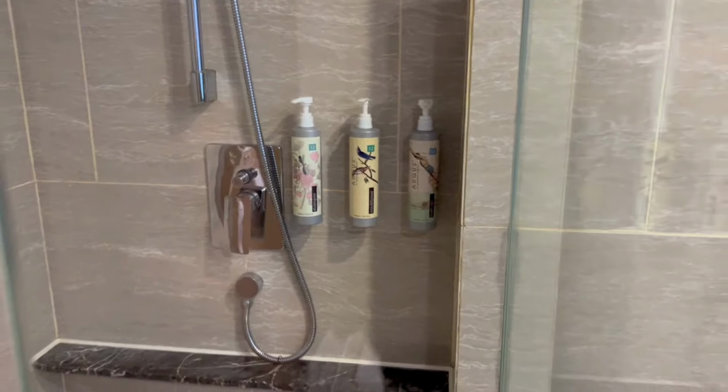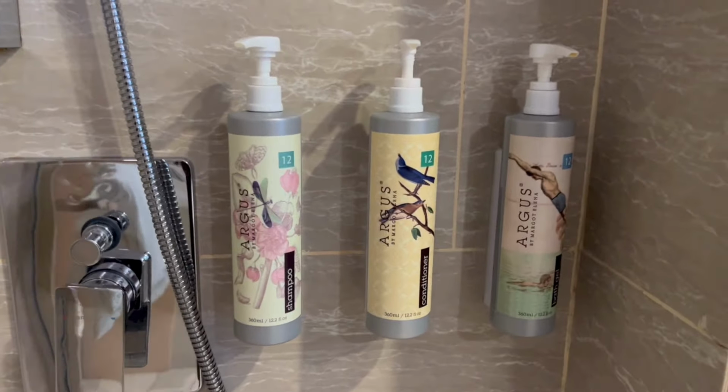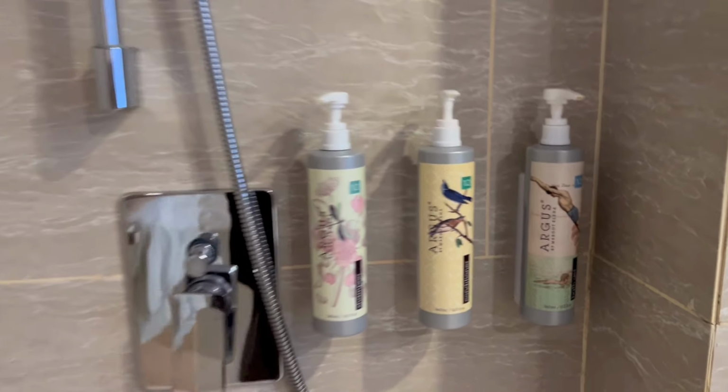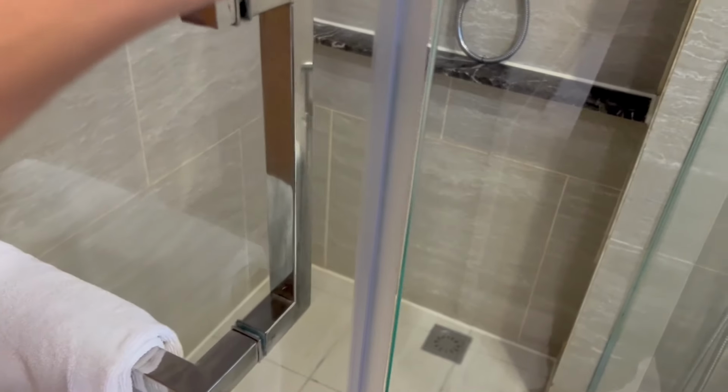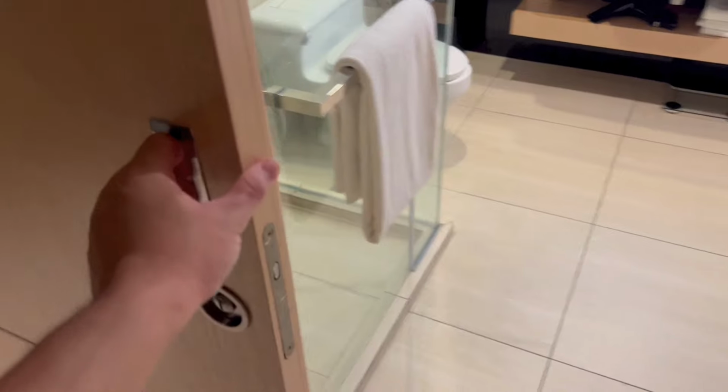Next to the shower, we also have the bottles of shampoo, conditioner, and bath gel. Light switches. And if you want more privacy for the bathroom, there's always a sliding door.